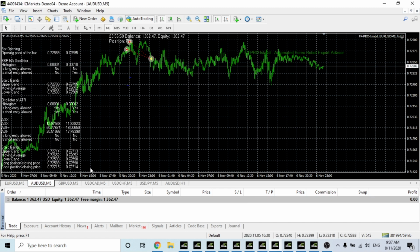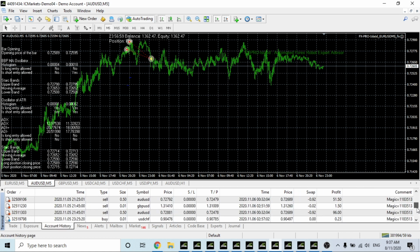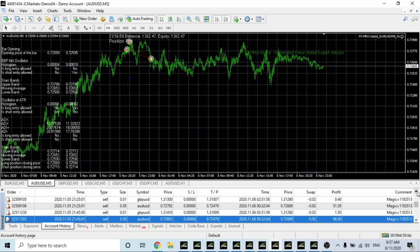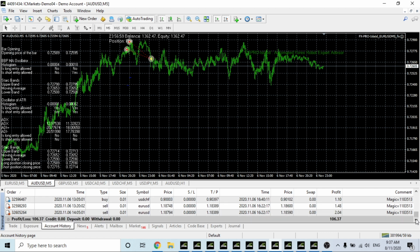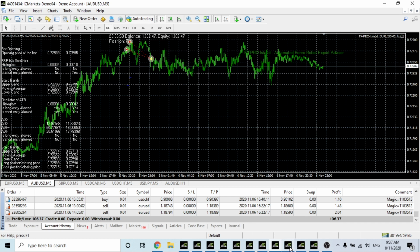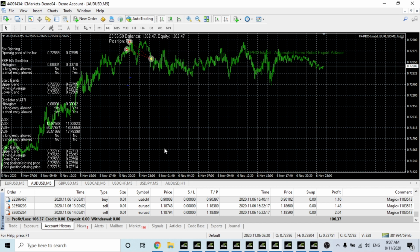FX Pro Island, so $1,362. If you remember, I did make one of them a different lot size. So 0.5, 0.5. The 0.5 one is making the money. It's possible to make more money with bigger lot sizes, but you're risking a lot more. Still unsure about this one because I ran a whole set like this on 0.5 and it ended up just blowing the account. So I'm really interested to see how it's going to go. I think I had it on 0.1 lots.